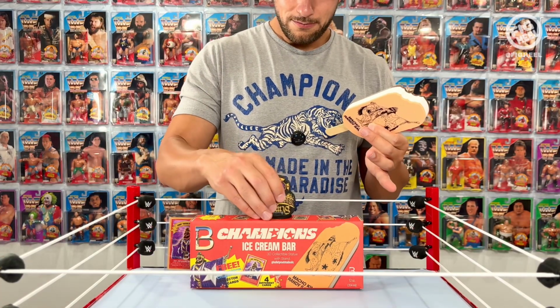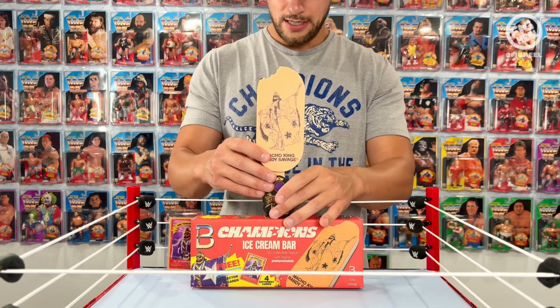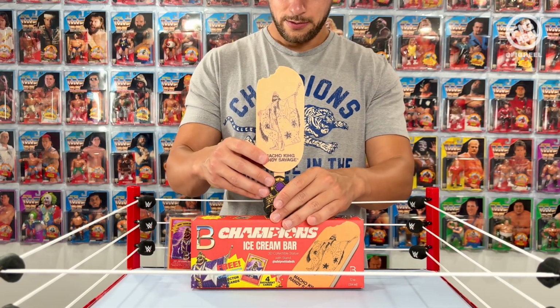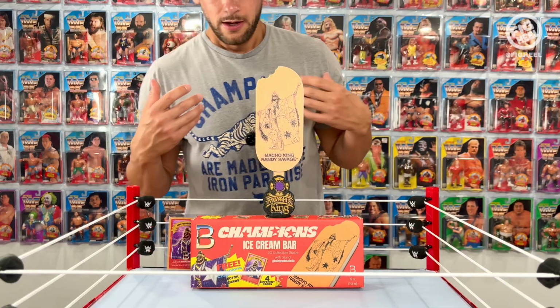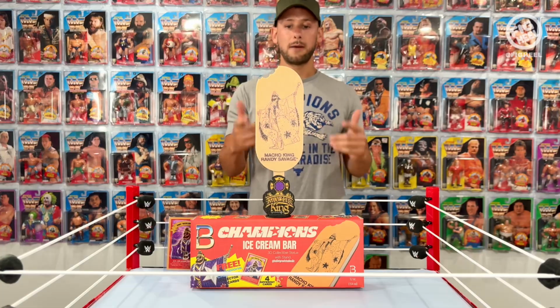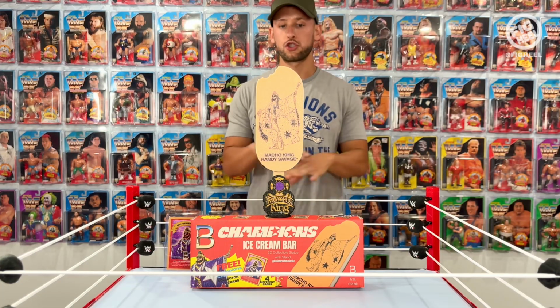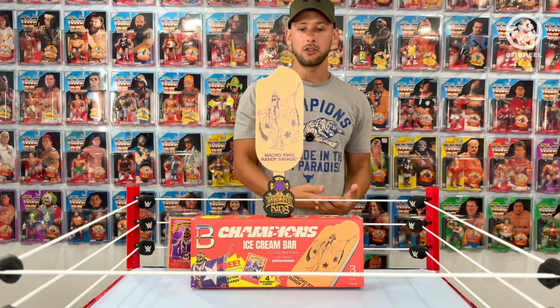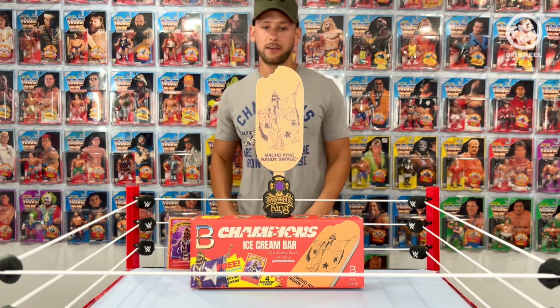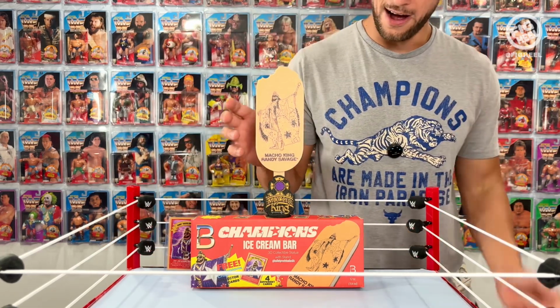Guys, if you are a Macho Man fan, which I know Fig Vault is, you need these. You really do. Honestly, if I was going to pick through all of them, I think they're all very cool. But this one, the Macho King, is by far the coolest in my opinion. I think the print on it is so awesome. I like the logo stand with the crown and everything. Man, this is such a cool freaking product.